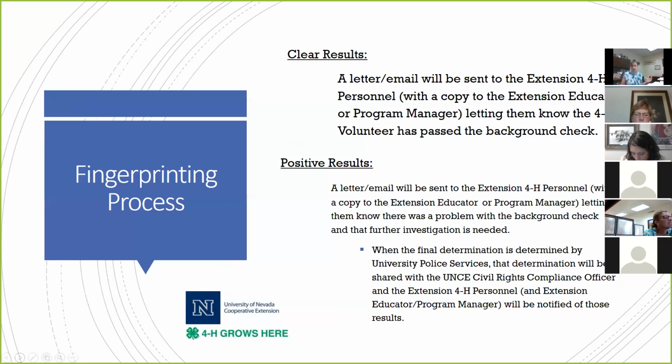And if it gets to be too long of a time frame, if it's taking 6 to 8 weeks to get those results back, then I need to have those conversations and say, this is not acceptable. We've got to work through a different system. So again, if you guys can keep track of that, that would be fantastic.